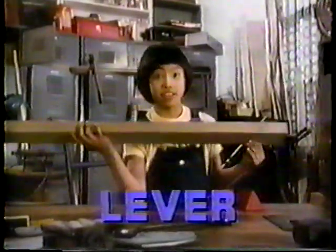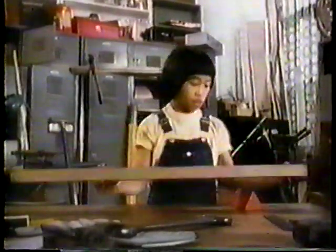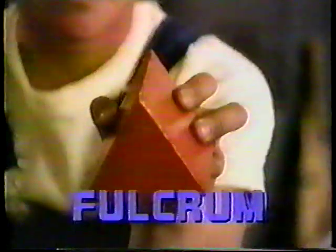Hiya! You know what this is? It's a lever. A lever is a simple machine. A simple machine is something that helps you move things. This is how a lever works. You take the lever and put it on something it can turn on. Something like this. This is called a fulcrum.